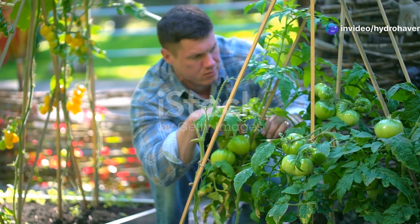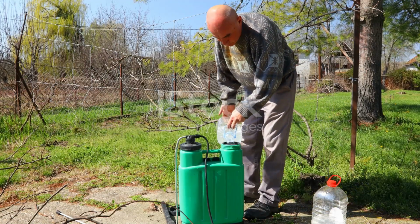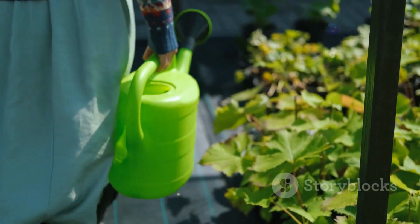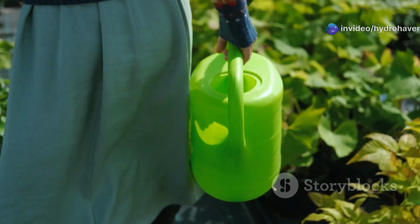Sometimes your plants need a quick pick-me-up, a boost of energy that is immediately available to them. This is where liquid fertilizers truly shine. Unlike dry fertilizers that release their nutrients slowly, liquid feeds are absorbed almost instantly by the plant's roots, and even by its leaves if used as a foliar spray.